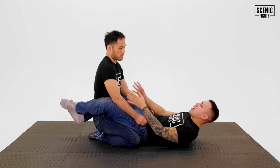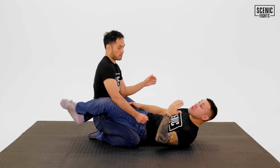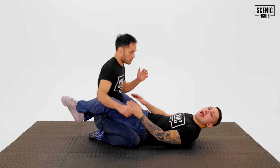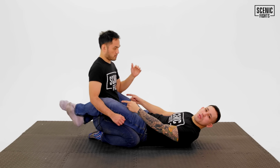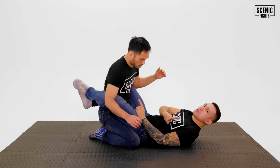I have to get some type of upper body control. I can't just reach and grab, especially if someone's trying to punch me. Right? I can't just reach here. I'm gonna get clocked. So I have to use my legs to make him base out and expose himself so I can get grips. So we do knee pulls. By pulling my knee to one of my shoulders, that you can see, it's creating off-balancing.